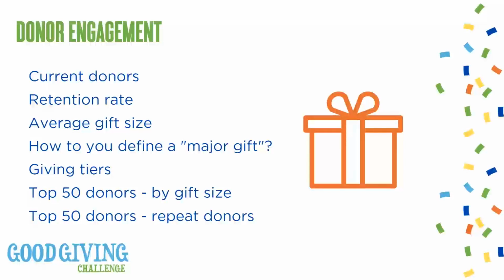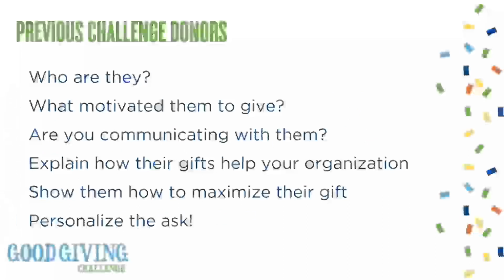So this is, again, a great time to get in and really dig into that data and see who your donors are and try to understand their motivations for giving. What will move them across the marker this year to get them to give a gift to you during the Good Giving Challenge? And this is especially important for challenge-specific donors. You can go into your profile and download a history of your transactions from last year. And you can make sure that you're still communicating with them and add them to your email list, invite them to like you on social media.